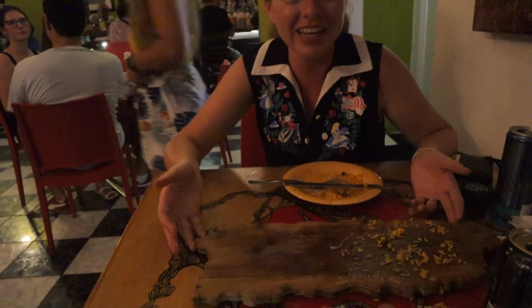I feel like I'm scarfing this down. It's so good. Everything we bite into is like, ooh, this is good. So, been really enjoying this. We did a good job, I think, of cleaning off this platter that is in the shape of Puerto Rico. That was a nice surprise once you finish eating all the food.